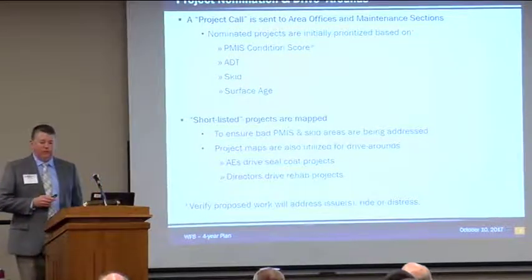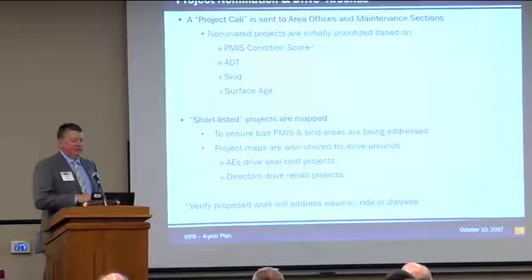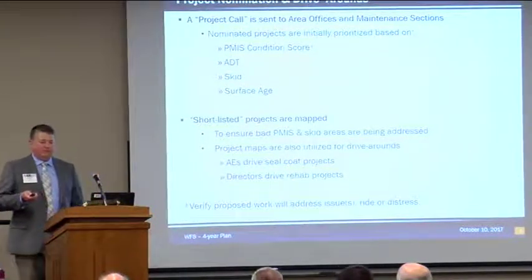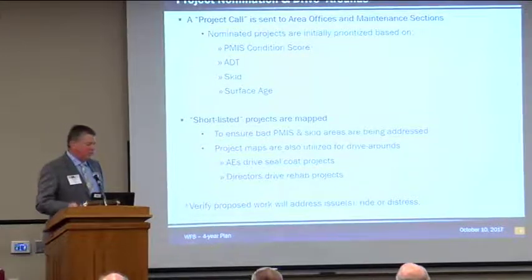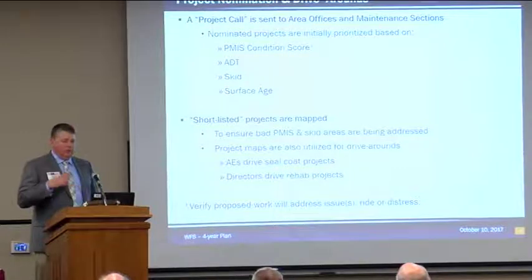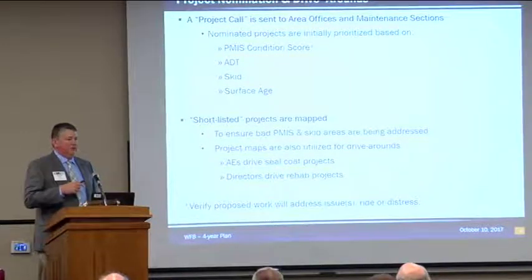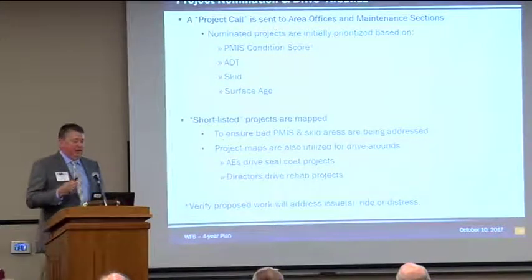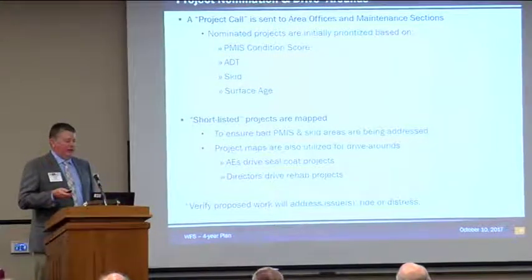So basically all we ask for now is project limits and the type of work that they're proposing and a rough estimate. Once we get those projects back in the district office, we'll go through and add ADT. We'll take a look at truck percentage, skid, PMIS conditions, surface age, and things like that.